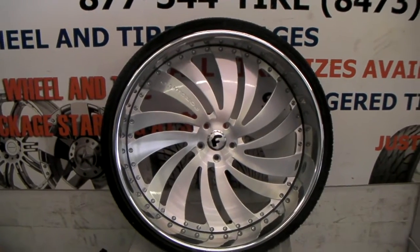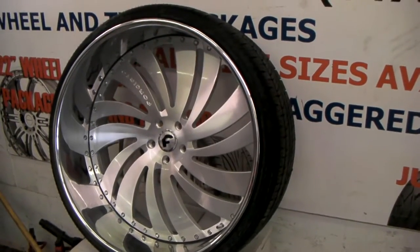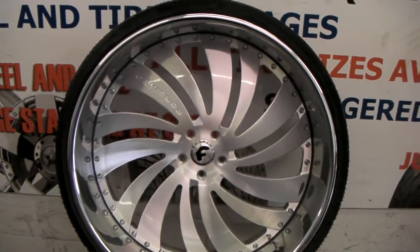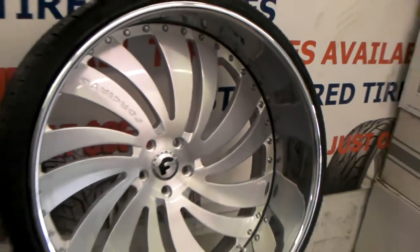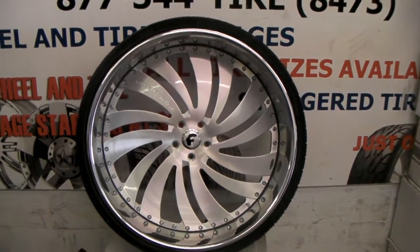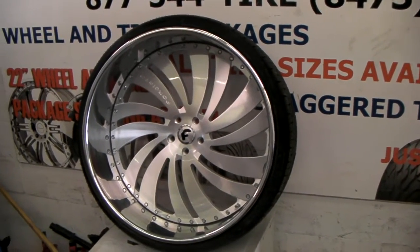Right now we're looking at the Forgiato Canale. This is a 26x10. You can see the huge lip on it, going old school. So you got room for the backspace in there and to clear the brakes. You see the lip on there. This is a beautiful wheel. Again, this is the Canale brush face with the chrome lip, 26x10. This is for the rear of a Cutlass, I believe.